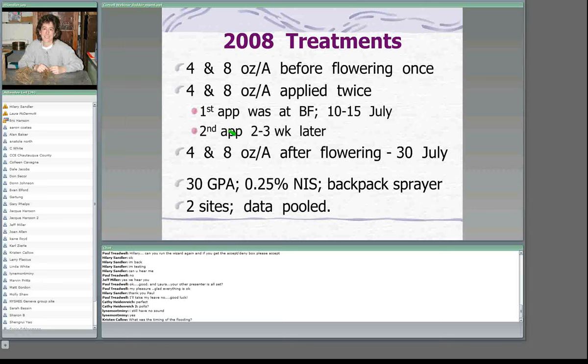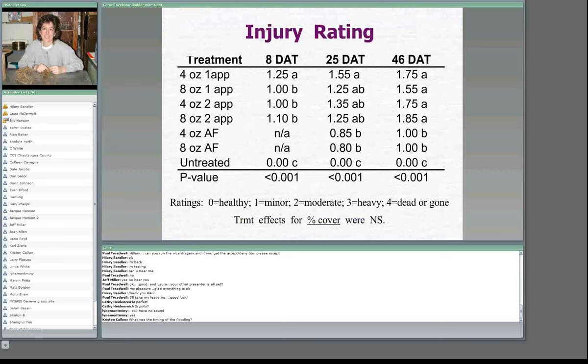And what we found pretty much is that, if you look at day 46 here, this is looking at the injury rating to Dodder. So pretty much any of the applications that we did before flowering were much more injurious than certainly the untreated and those that we did after flowering. So timing is important when you're going after Dodder with Callisto. We've actually repeated this whole study this year, but we're still processing all the data.